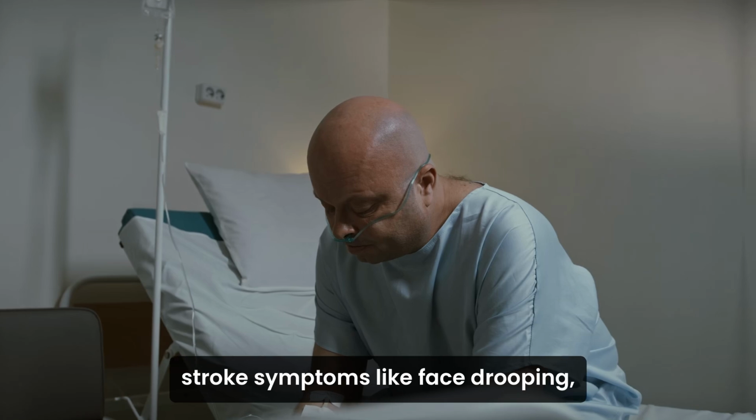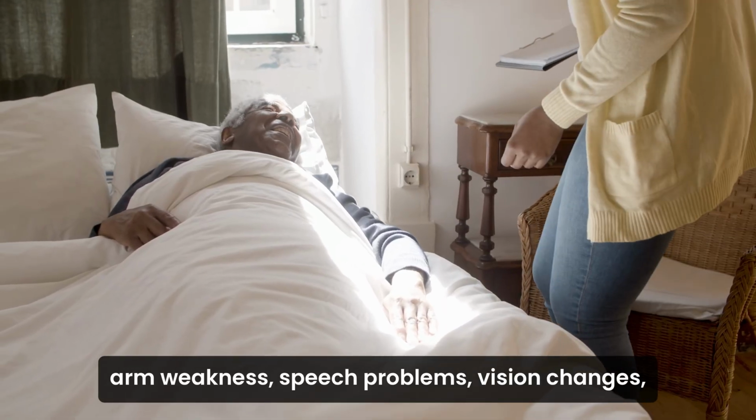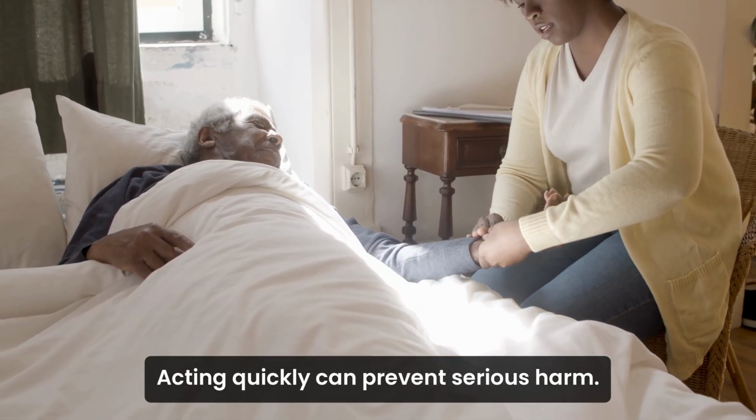Caregivers should watch for mini stroke symptoms like face drooping, arm weakness, speech problems, vision changes, confusion, and numbness. Acting quickly can prevent serious harm.